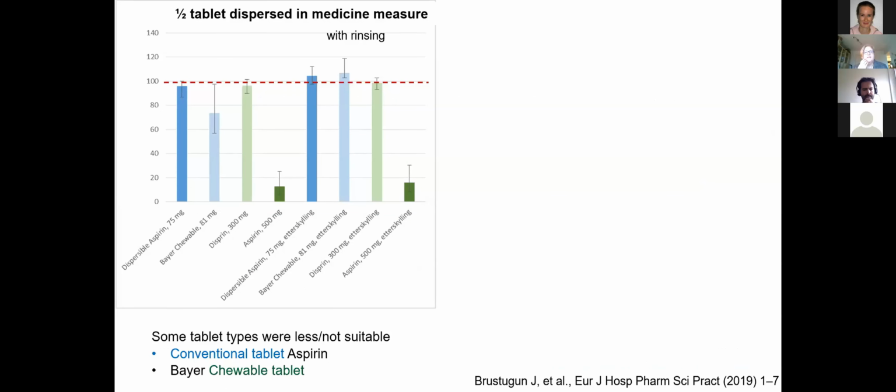And here I show you some results from when we disperse half a tablet in a medicine measure and then extract and give the full dose. Some tablets behaved well, and some tablets were clearly not suitable for this type of manipulation. Especially the chewable aspirin was approximately 70% when no rinsing was applied. When we rinsed the medicine measure, we came up to 100% recovered dose. However, the conventional aspirin never, even after rinsing, would show a good dose accuracy.